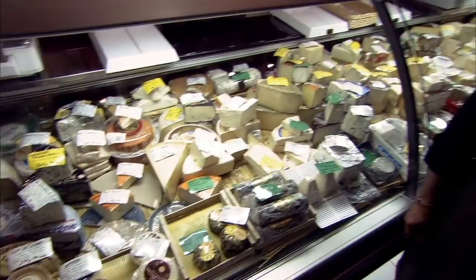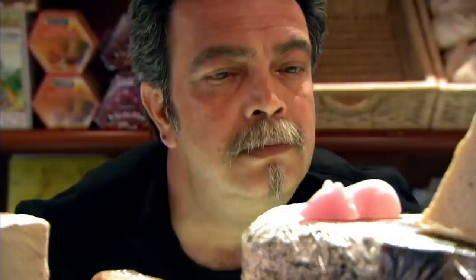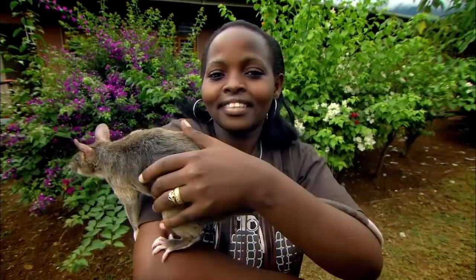This is Banu Rao, a cheese shop owner with a famous sense of smell. I'm one of the best cheese noses in UK. I have judged 3 international cheese competitions, and I have judged 2 British cheese competitions. I am a cheese expert. And this is Mandy the Rat, one of the Tanzanian rat school's champion sniffers. Mandy's nose makes about 8 sniffs per second, compared to about 2 for Banu and the rest of us.